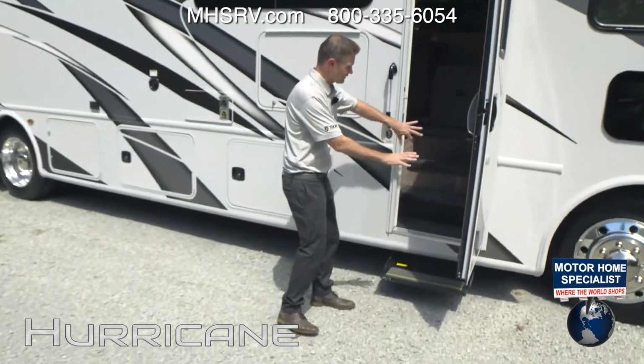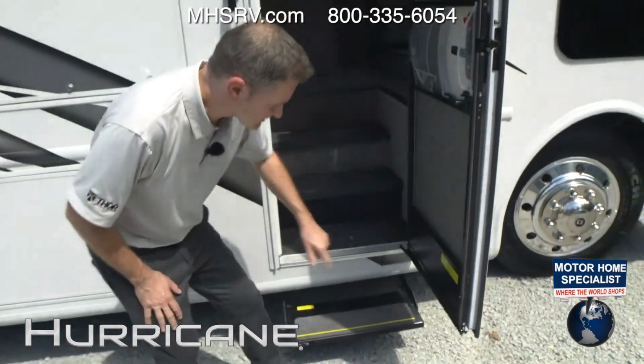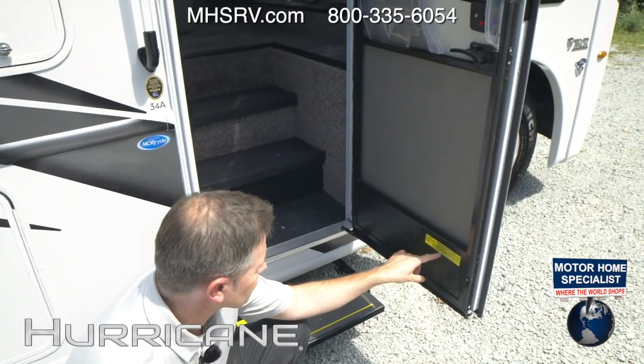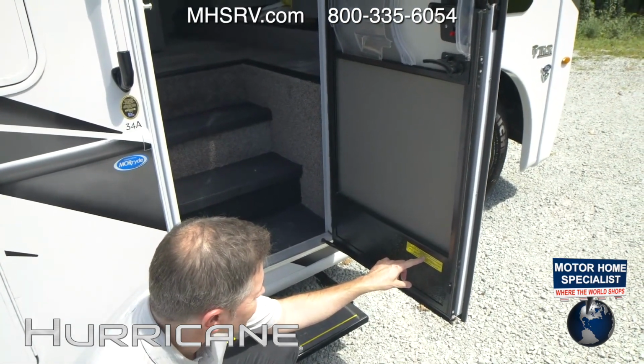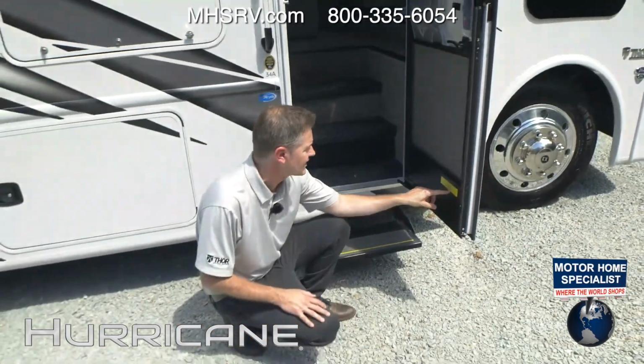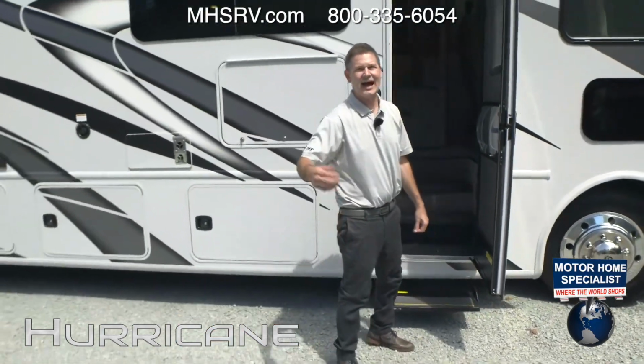As we walk out, a few things I want to talk about here. The first is going to be our occupant and cargo carrying capacity. On this particular motorhome, we have 4,310 pounds of stuff you can carry. That's a lot of stuff, and look at that length, 36 feet on the dot.